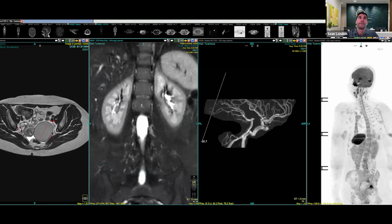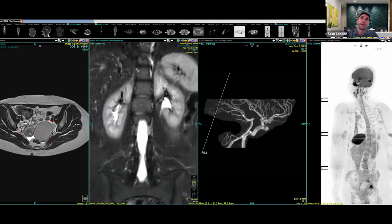Even if we don't see the stone, but it's causing obstruction, we are going to see that obstructive process. And this is the kidney. This is the left kidney right here, and this is the pelvis where the fluid gets filtered through and down into the ureters. And stones, if they build up in here and block the flow, this is going to start to enlarge or dilate.